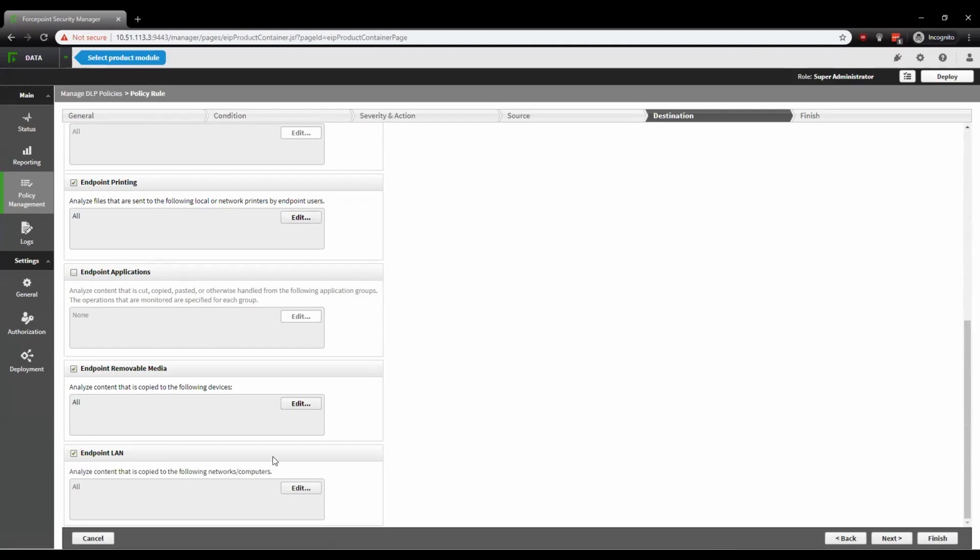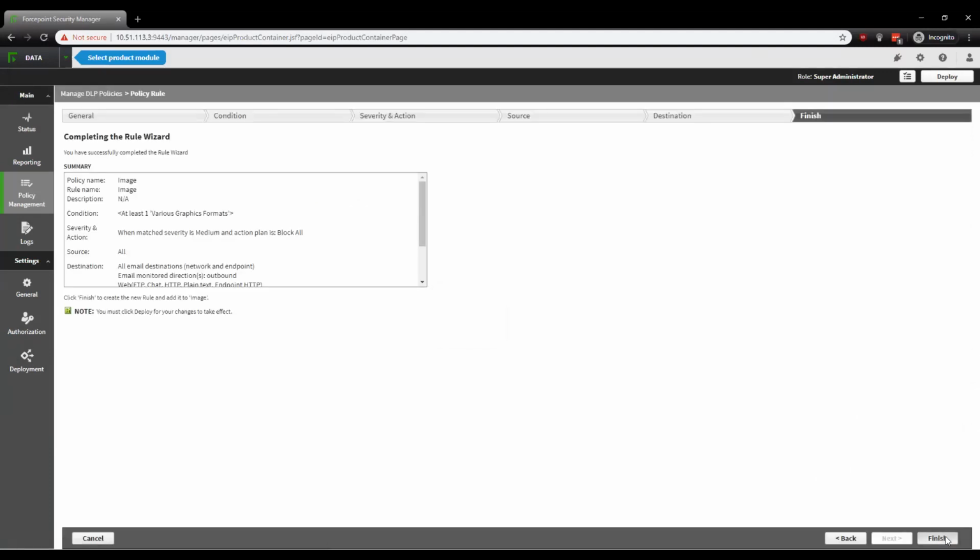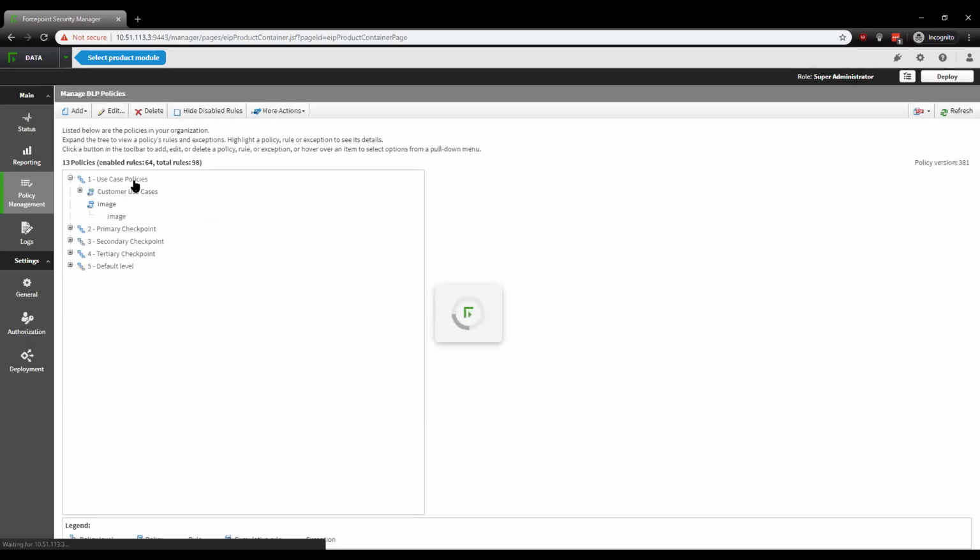LAN can also be especially important because it's no longer your network LAN that they're dealing with. This LAN is now their personal networks, right? So we want to make sure that that channel that is off by default is actually enabled. There are a couple ways to mass change this. Once we put this in, we'll finish this policy, and now we have this policy that is set to block images.